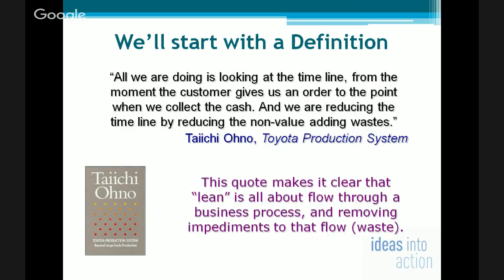So this makes it clear that Lean is about the flow through a business process and about removing impediments to that flow. So we measure the time that a process takes, and we look at where all the delays, where all the constraints to that timeline lie, and we remove those which do not add value for the customer, which are called waste in the Lean terminology, to streamline the process and therefore create the space, create the capacity to be able to do more work. So Lean is essentially about the timeline of a business process and reducing the timeline by taking out the stuff that we don't need.